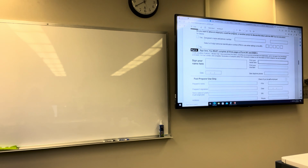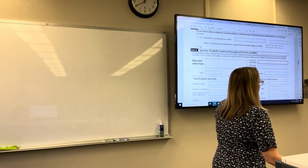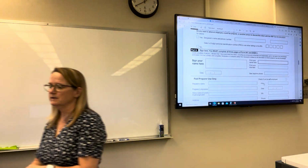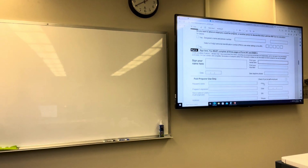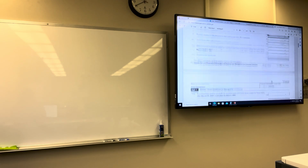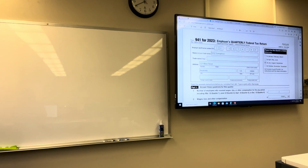And then this part 5 again is where the business signs. So president, CEO, partner, some responsible party is gonna sign in that area and include their name, their phone number, and their title. Okay? This is a fairly simple one. Let's do another one. Any questions on that before we go to another one?